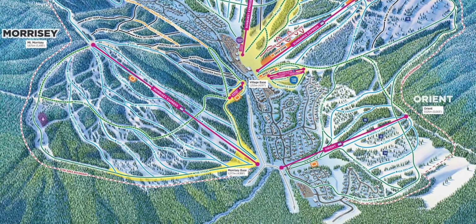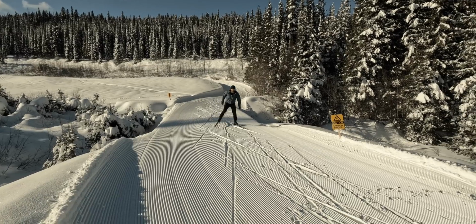So even if you're staying at the other end of the village, you've got easy access to Mount Morrissey for skiing and all the cross-country terrain. So it might actually be what you prefer.